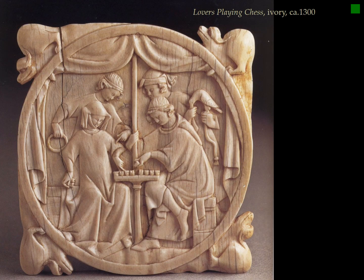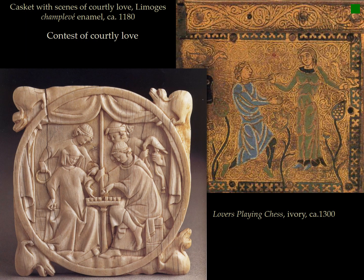Turning to the purely secular, here we have lovers playing chess, carved in ivory of 1300. Now, while it does not illustrate a poem or a legend, it does fall within the same type of secular decoration that we've been discussing, and illustrates a very popular pastime and a metaphor that we see for courtship at the time. Now, chess had been brought to Europe from Islamic regions around the year 1000.